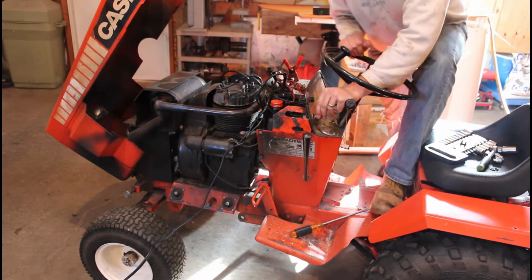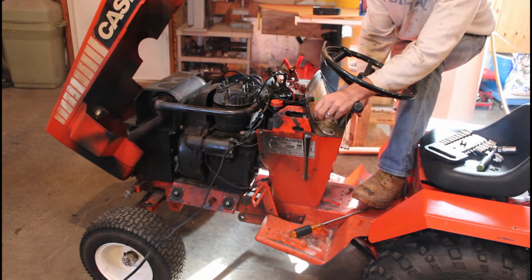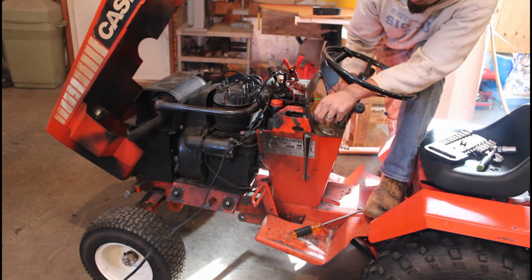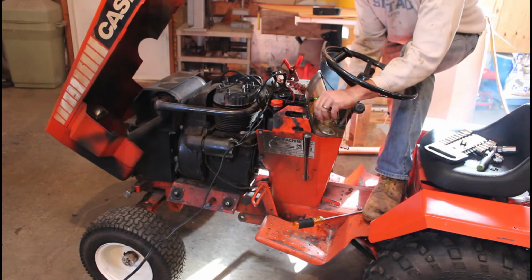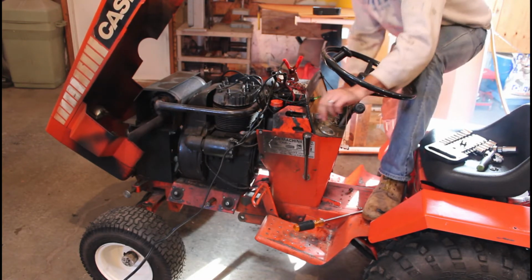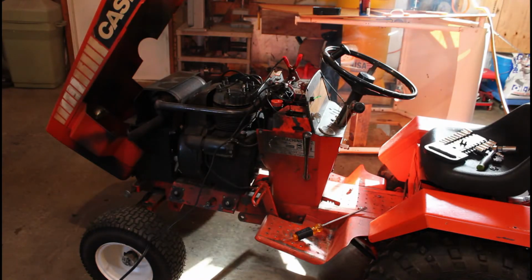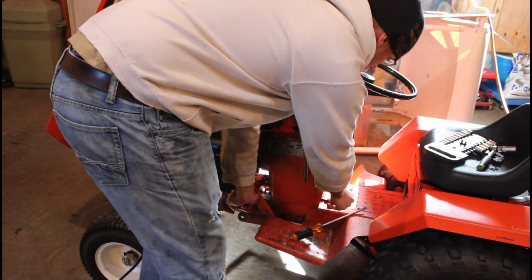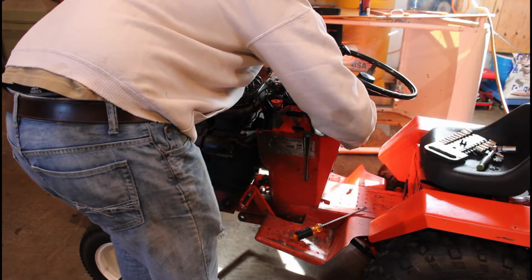Can't tell what's rattling. I think it's actually the muffler or something up front. I lost my ignition now for some reason. Not sure why, but the key's not working. Don't think it's got anything to do with brakes or anything like that. Well, maybe it does.